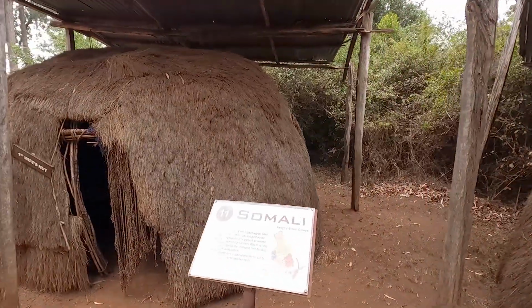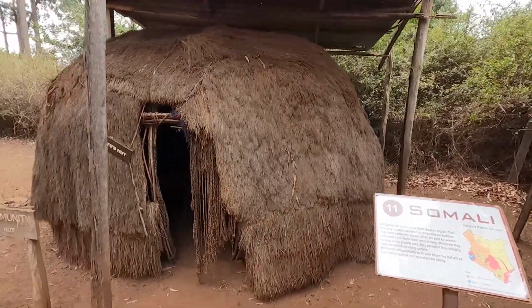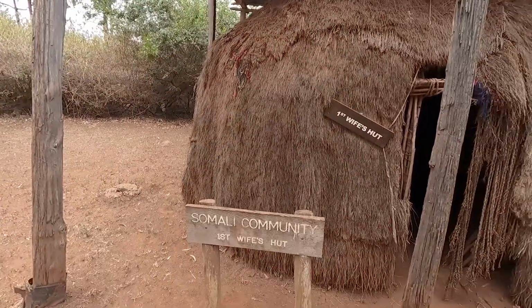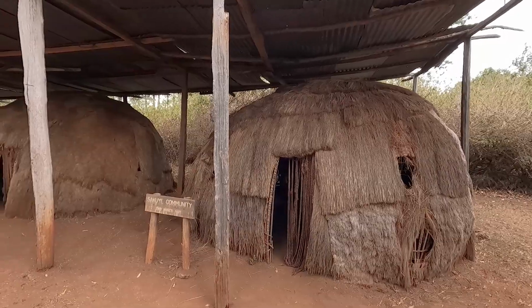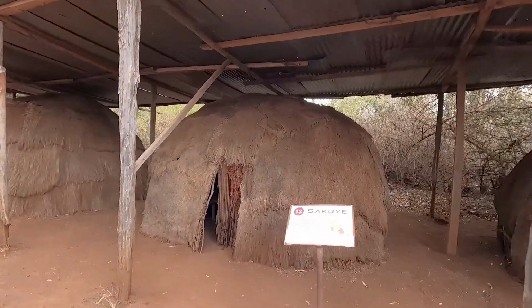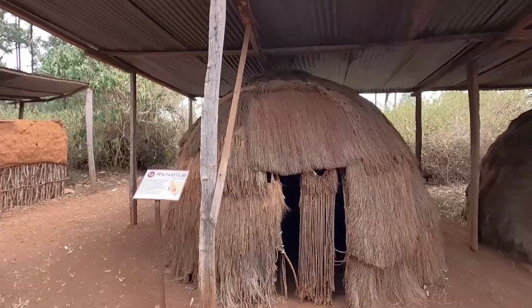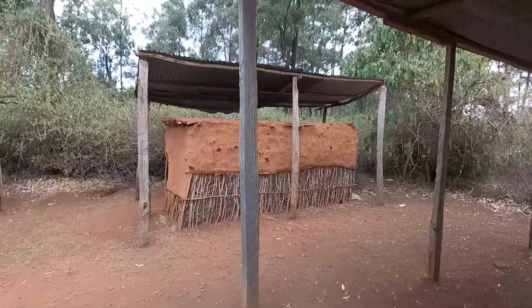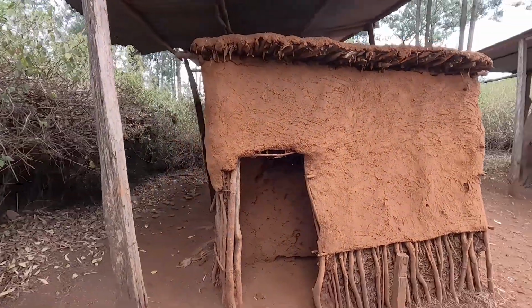Okay. Somali. So Somali in the northeastern region of Kenya. It looks like these all have the bed. This is the first wife's hut of the Somali community. Here's another one. Probably see that a little bit more. Yeah, I'd want some kind of topper for my mattress as opposed to just the wood slabs. That would not be fun. This is a nice little mixture of the clay and the sticks.